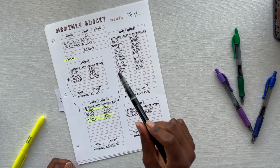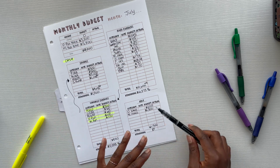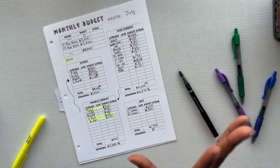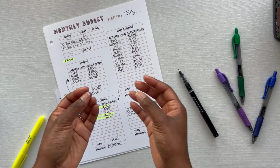So you're probably thinking, why give his anything? Just because we want to round his number out. I'm not sure if that's going to be the specific number, but this is what we're guesstimating here. And then we can just come back to the actual and tell you what it actually is. So this is our July monthly budget. I hope you guys are doing your July monthly budget.